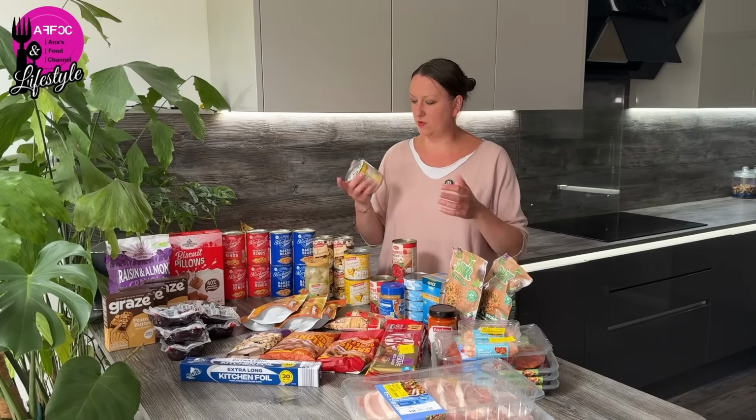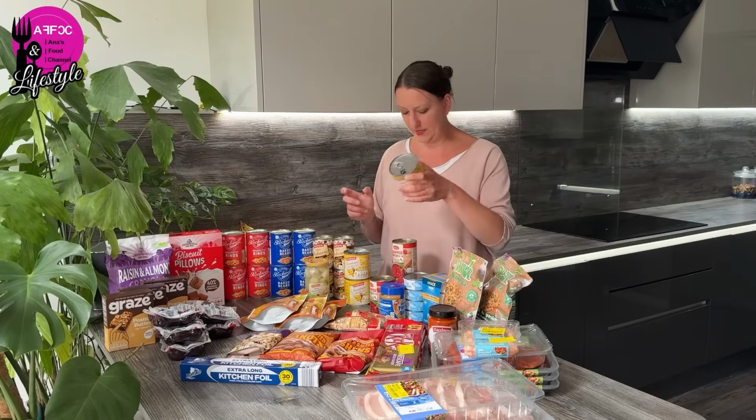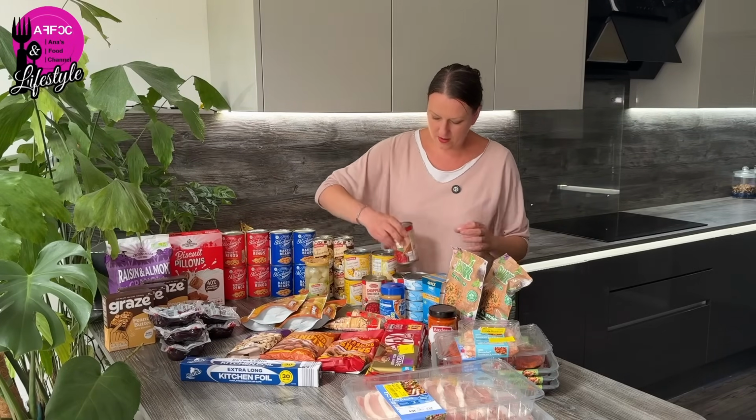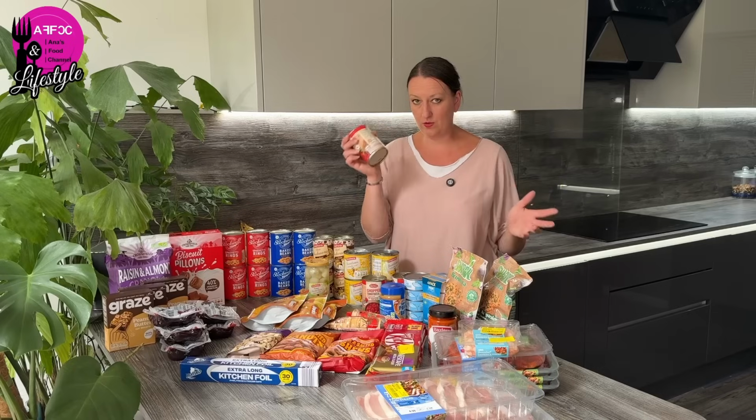Sweet corn, okay, they're still 65p, so I've got a few of them. The tomatoes are 47p still, again holding their value.